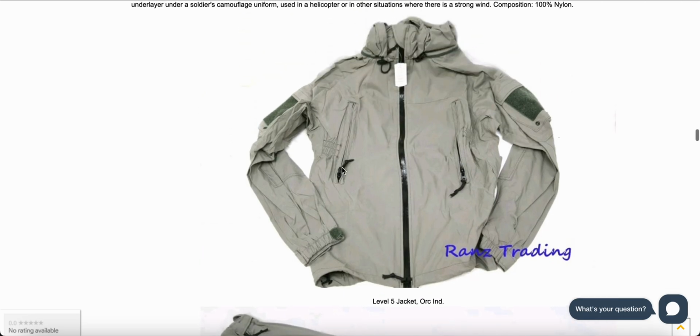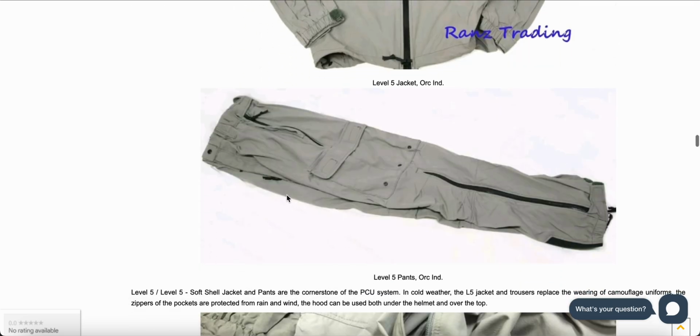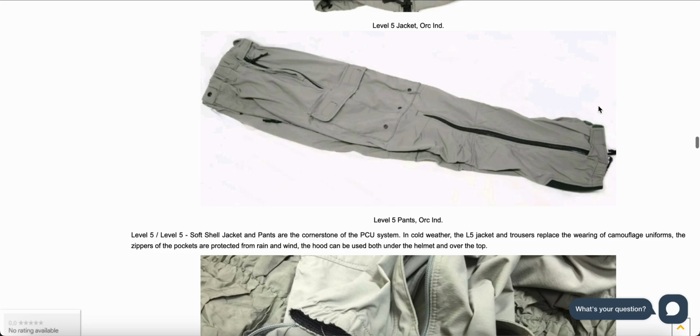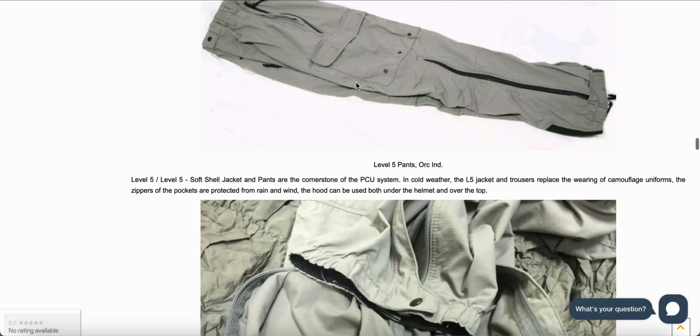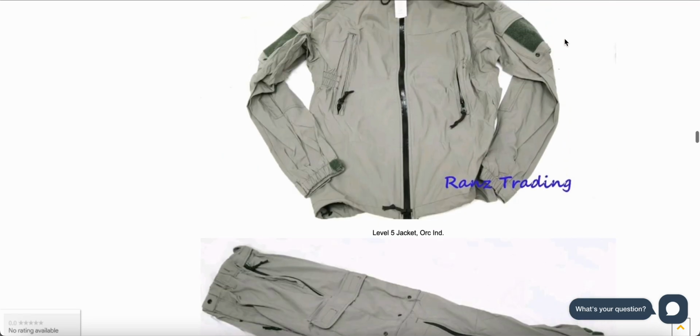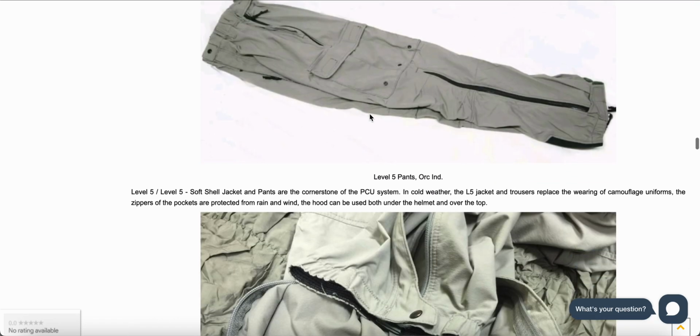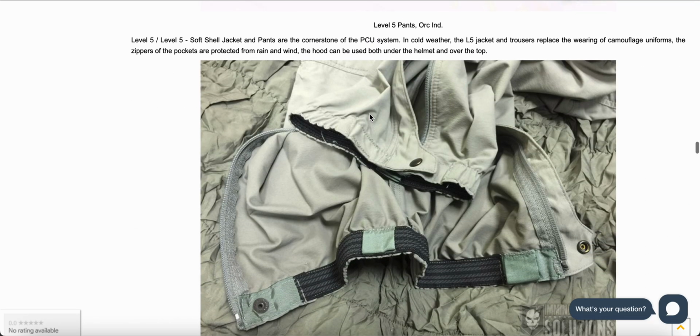This is a level 5 Orc jacket, Block 0, so it has that black Aqua Guard zipper on it, kind of intense zippers. These are the pants, of course. You will see the Patagonia ones. They just look a little bit different. The Patagonia ones don't have these little drainage holes on them for the most part. They're relatively the same, but there are a couple key differences.